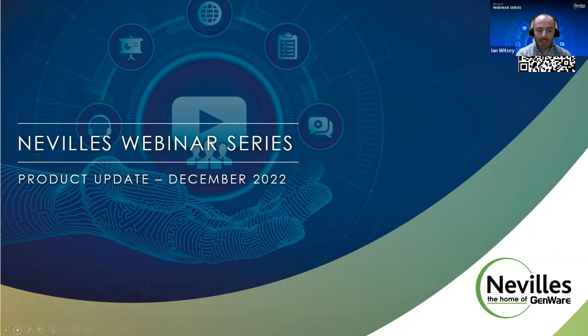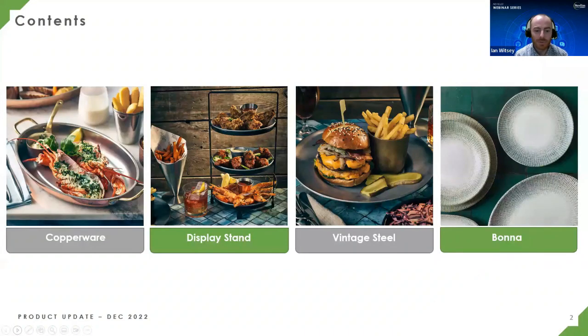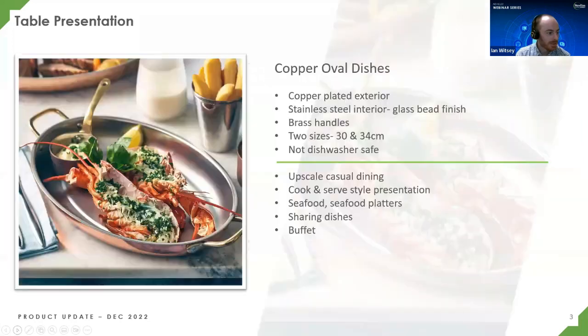So moving on to the content page, in today's webinar, we're going to be taking you through our new January product launch, focusing on some key product areas, including various additions to our table presentation category, and also an introduction to our new partnership with Bonner. This is one of our biggest launches ever, with 156 items being launched across these categories, plus a few extra lines in other key areas. So let's start by looking at our table presentation range.